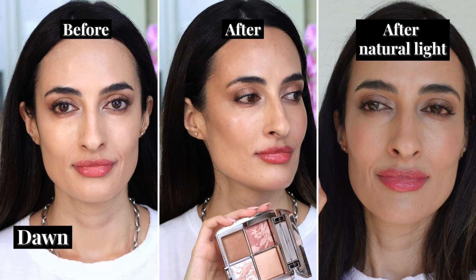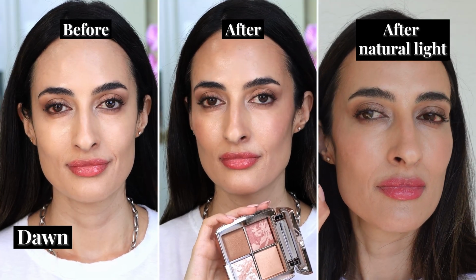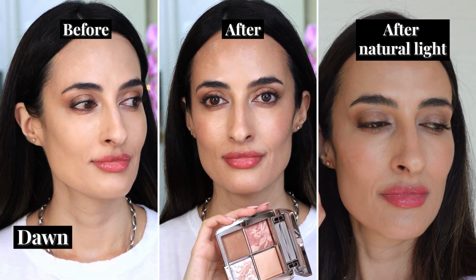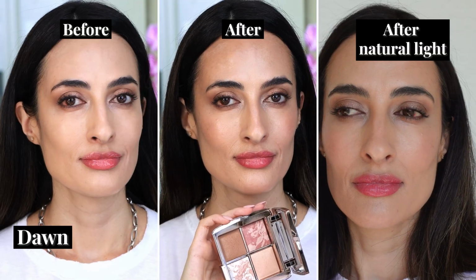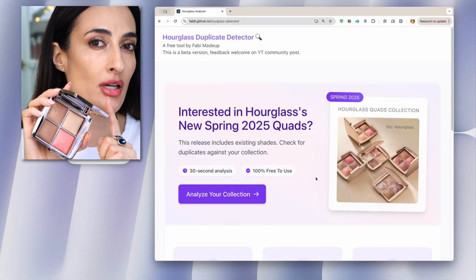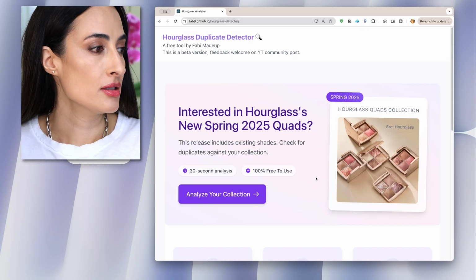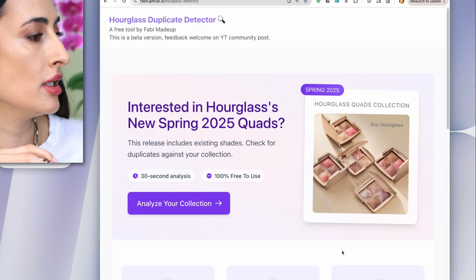Okay. All right, so this is Dusk, the lightest of them all, and it works really well on me. I'm liking all of these shades, very natural, subtle, but even the finishing powder works on me. The next palette is Golden Hour. I heard that all of the shades that come in this palette are inside the Elephant palette, so we're gonna confirm that here in the website.